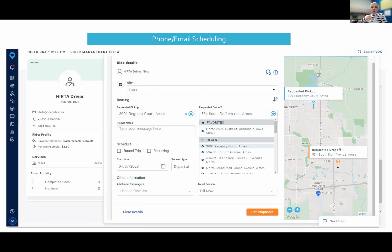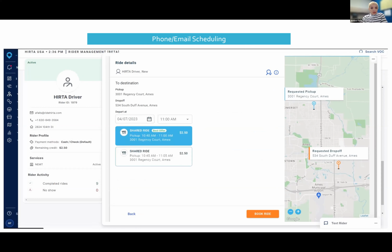And the system's going to, on an automated basis, go ahead and look through the available routes for that particular day and time, and then come back and provide to us what options are available. So here we can see in this particular option, there were two choices available. We can pick either one of these options, go ahead and select the choice that we would like, book the ride, and everything will be all set for that rider. It does, of course, also provide what that fare is going to be.